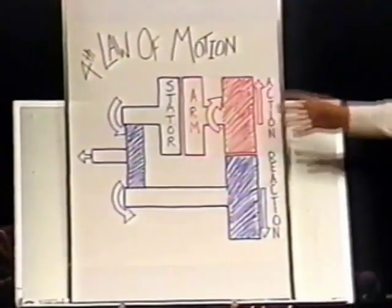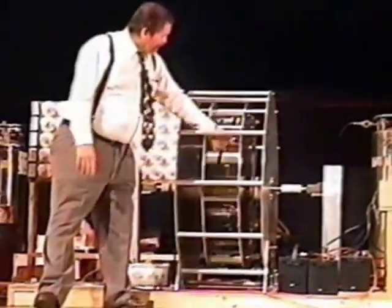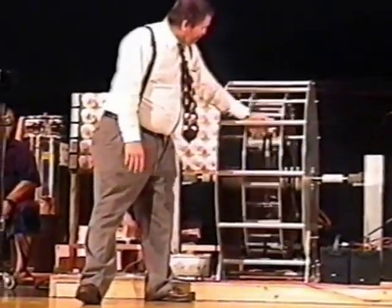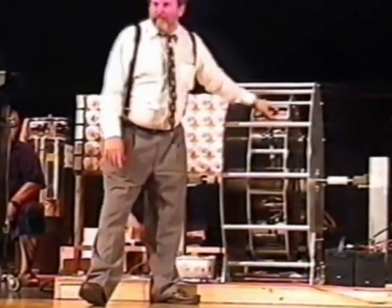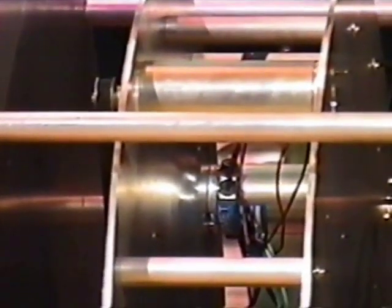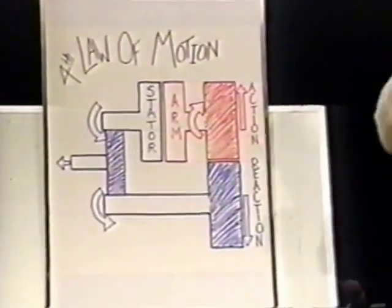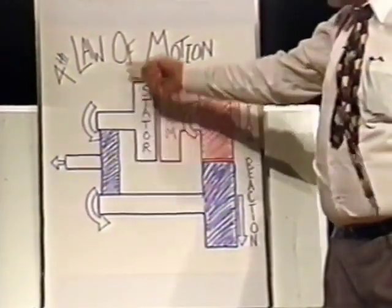Now, to explain it, you've got a device like a motor, an electric motor. You'll notice here an electric motor, another one here, and another one here. You've got four of them there, at 0 degrees, 90 degrees, 180 degrees, 270 degrees. Now you've got a motor, and it's got an armature, and it's turning this way. It's causing a stator to turn this way.